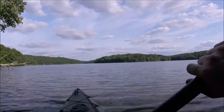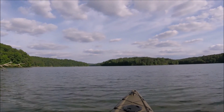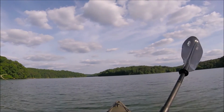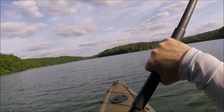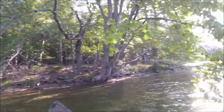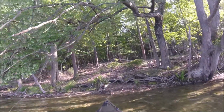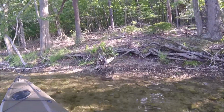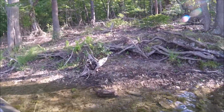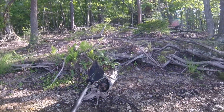Alright, let's just do this. In here under this tree, because I want to check out this piece of wood right here. It's another one that looks really good. It's really frail though.